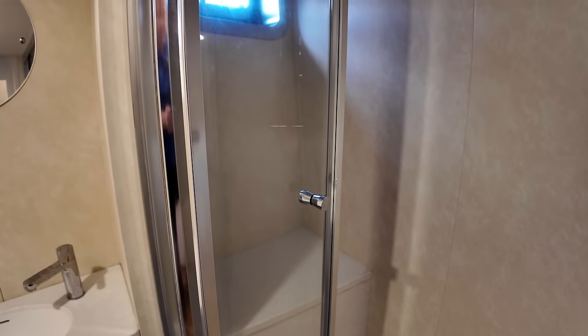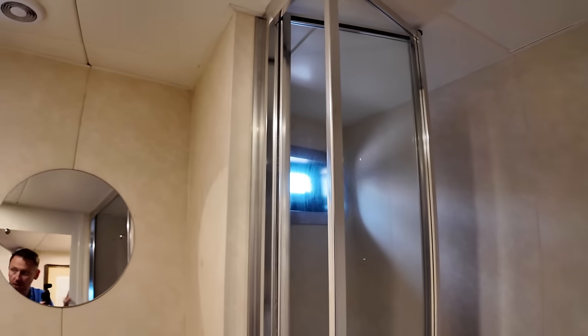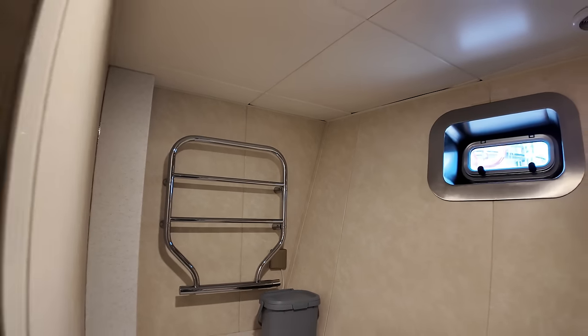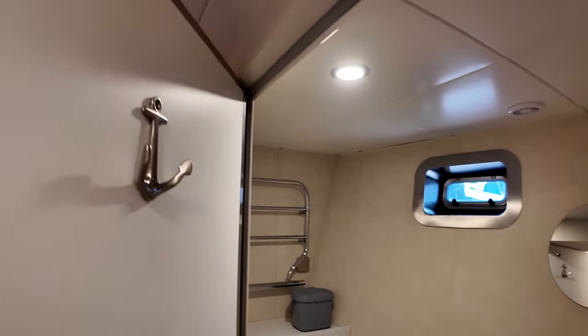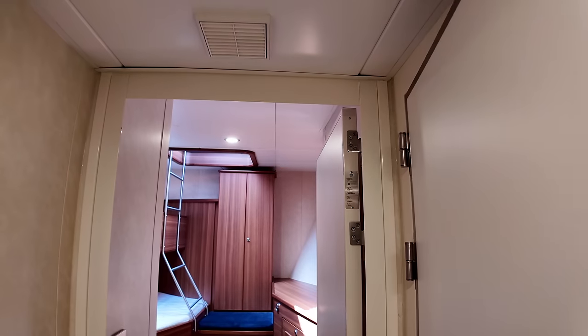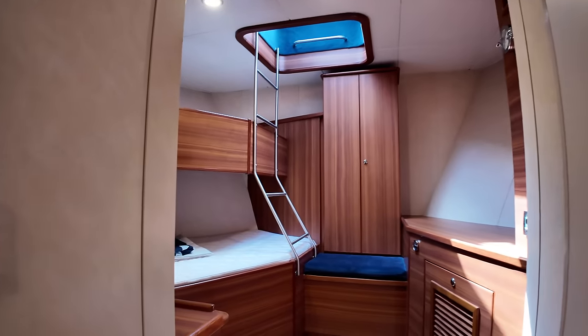You can still sit down and have a doby. A porthole over there, which can be opened up for some ventilation. Heated towel rail over there on that bulkhead as well. Let's come back. I love that, by the way. Look at that little anchor towel hook there. Very nice. Let's move forward now into the second cabin.